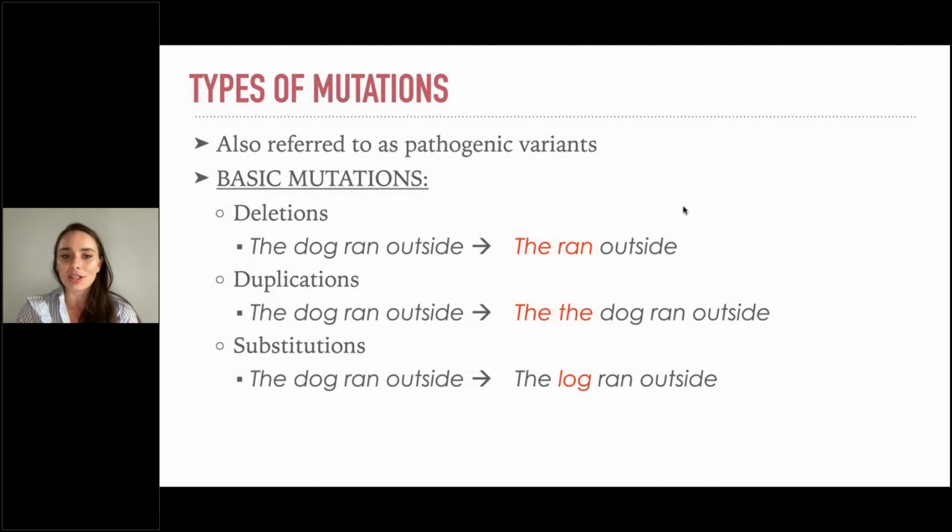We have deletions, which is where a piece of the phrase or the genetic information is deleted. In this example, the dog ran outside was changed to the ran outside. Ultimately, we don't know what the subject of my little sentence is here. And similar to that, the body doesn't understand what it's supposed to make. It doesn't understand the moral of the story.